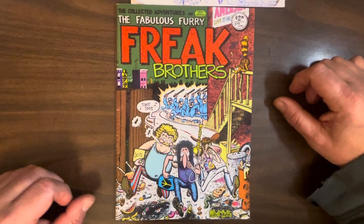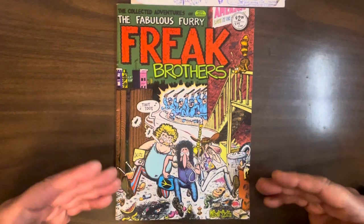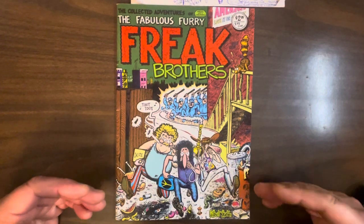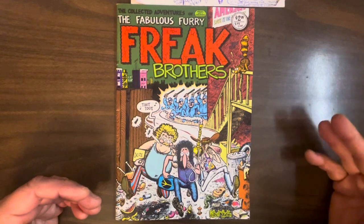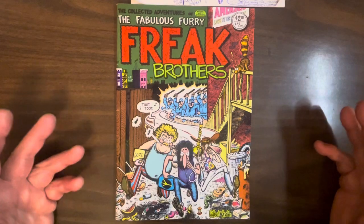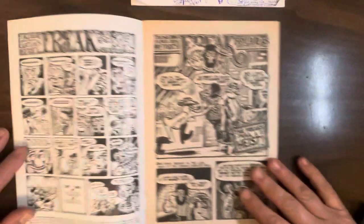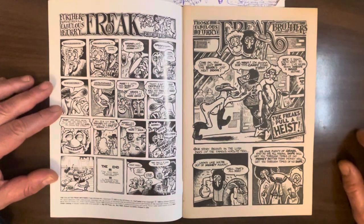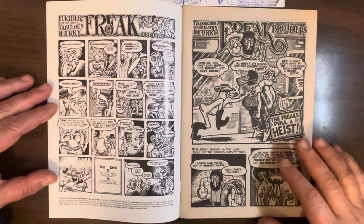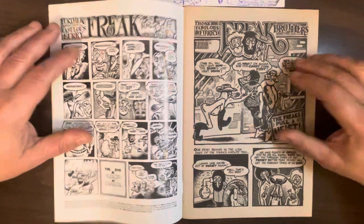But as we shall see, what Gilbert Shelton did was create these 3 classic cartoon archetypes. Their progenitors are like Mutt and Jeff and all these classic comic strips. He just captures that with the Freak Brothers. Yes, this is actually the 1980 edition. But let's get into this.